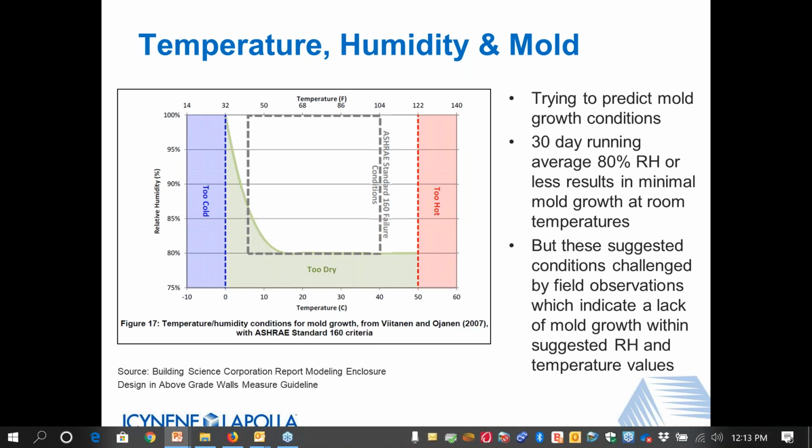Now, the interesting thing about this, from this report by Building Science Corporation, is that they actually found areas where the relative humidity was higher than 80% when they examined some existing wall systems, and there was no mold growth observed, even at higher relative humidity. So we may see these lines on this chart go up to higher relative humidities in the future. But right now, 80% is sort of the cutoff. And I do want to stress that is a 30-day running average. So just because somebody may see relative humidity of 90% for one day, if the next day it's 60, then that system, that area, is considered dry enough that mold growth shouldn't happen.